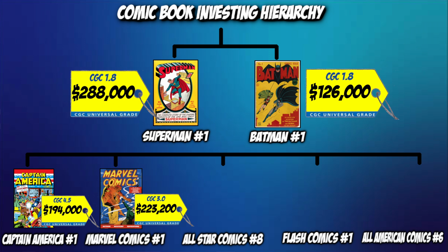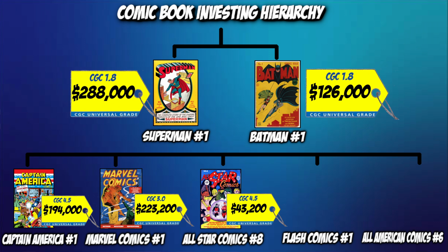As we move along in our hierarchy, we're going to stay in the golden age and possibly talk about the greatest female character ever written. And that's right, we're talking about All-Star Comics #8 and the origin and first appearance of Wonder Woman. This book was published in 1942 and features our first female lead character. In a CGC 4.5 it just sold this month for $43,200. And the first thing off my mind is how cheap this book is at a 4.5.